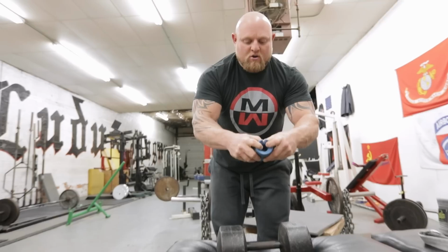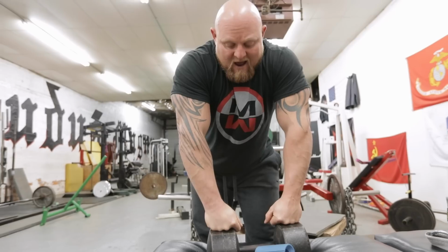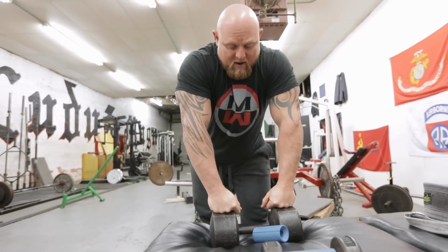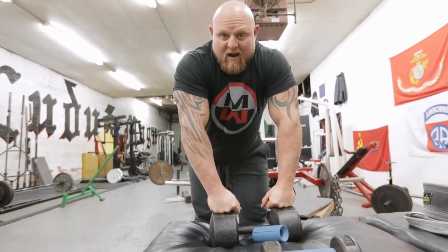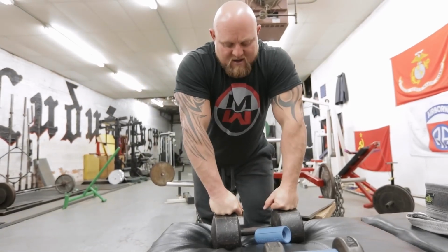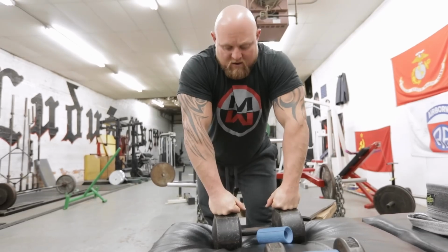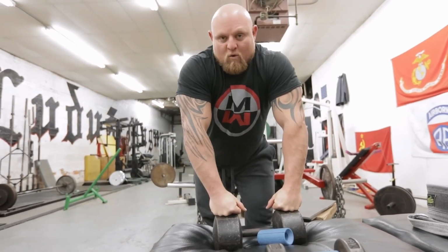As you can see, they just open up and you put them on a normal size bar. Those are amazing to have if you have limited equipment or limited money. You can turn almost anything into a fat grip. But training with fat handle type implements is huge to not only gaining massive amounts of hand strength for lifting, but also creating massive forearms.